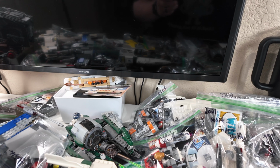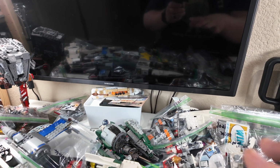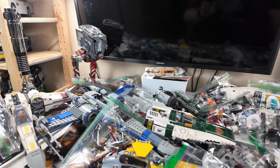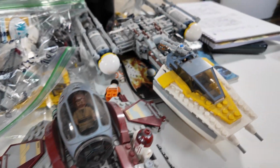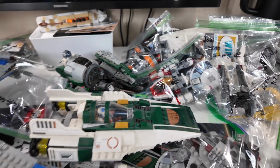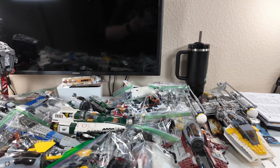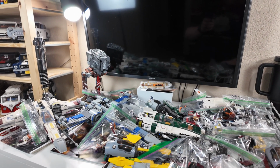So in total, we have one random set. We have 8 fighters, 2 microfighters, 7 poly bags, and 2 minifigures total with all of this stuff. And, you know, let me get you up close. There's a lot of dirt, a lot of oils and stuff on all these sets. They will need to be cleaned really well. And out of all of these sets, these are ones I super wanted really bad and desired. And now we have them all.